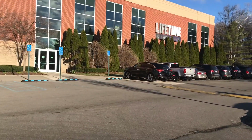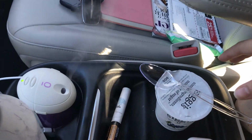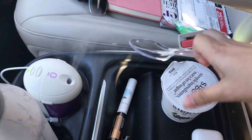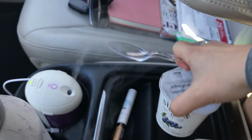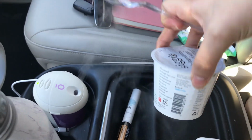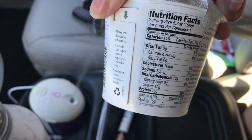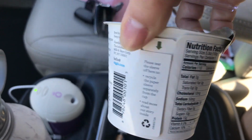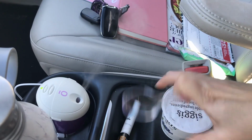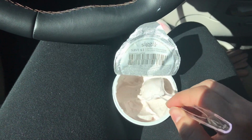After I drop off my girls, I head to the gym with a big bottle of water. And when I'm done from the gym, I usually have a snack. And today I had a CG's Icelandic yogurt. I really love this yogurt because it has minimal ingredients and none of the bad ones. And it also has more protein than sugar. It is thicker than a Greek yogurt and it is a little bit sour, but it's still really good.